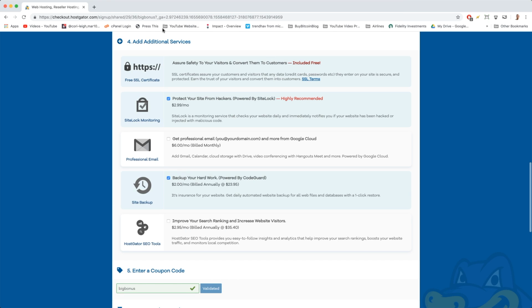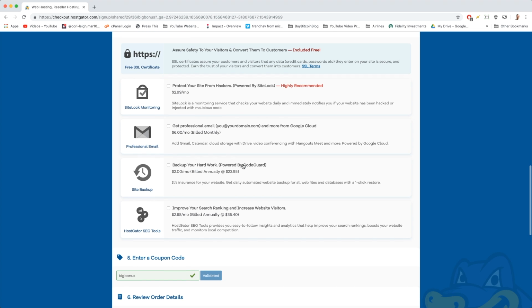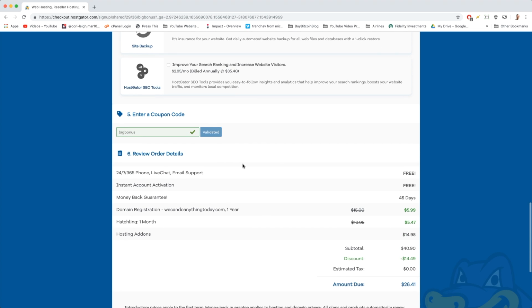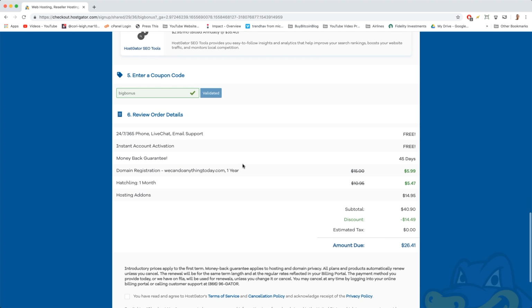Now we are moving down to step 4, and we're just going to uncheck additional services. You can always add these later on. All these HostGator services are premium, high quality services, but I just want to make sure that you get the cheapest website today and can save your money to use it on whatever else you like buying, like maybe a bowl of salad or coffee.